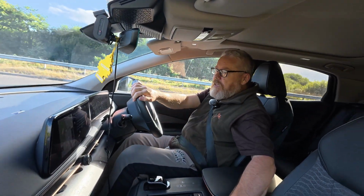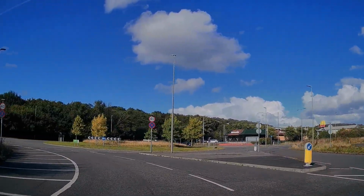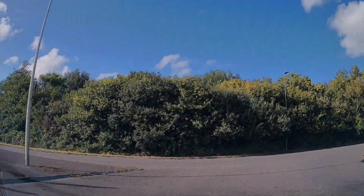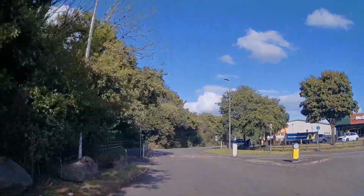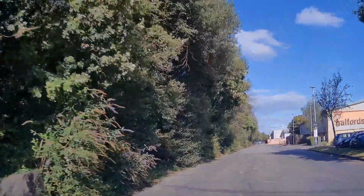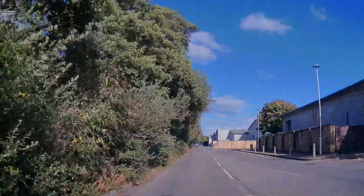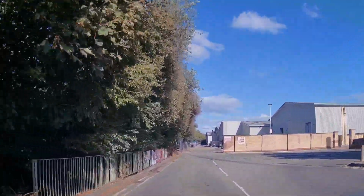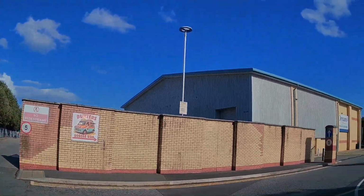Now, let's go over this side and have a look. I've never been here before, so let's try and find them. We are open 24 hours. That's McDonald's, that is. That's the McDonald's bit, and then the retail park is here. So I hope they don't close the gates when they close. The gates are still open. There's still cars in there.